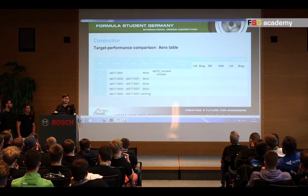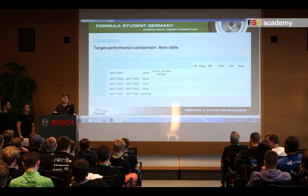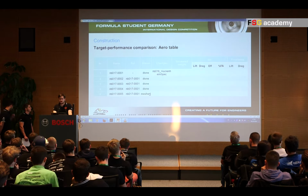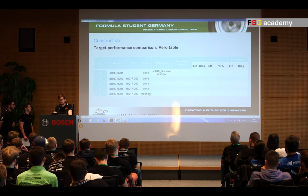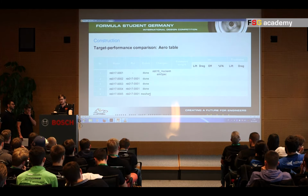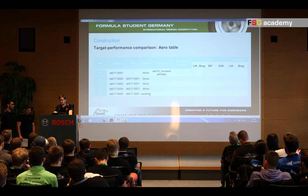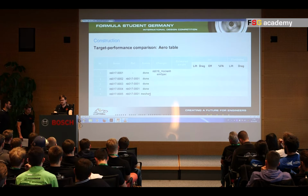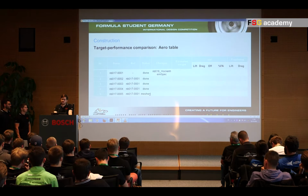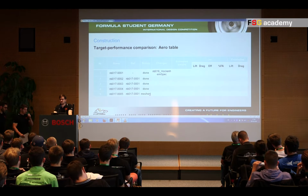Another thing, perhaps especially in our team, is the aerodynamic table. This is basically an overview that helps you to track the aerodynamic development. It's mainly automated from the CFD simulations, and you can always have a quick overview. One important point there is the estimated weight, because there's always a trade-off between the weight of an aerodynamic part and the downforce it creates or the drag it reduces. So for every change you have to estimate the weight, and then you can use your sensitivities to look if it's worth mounting the part or not.